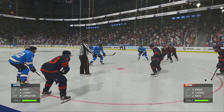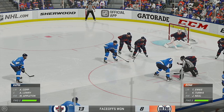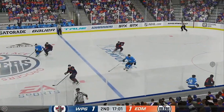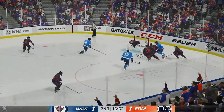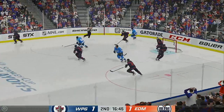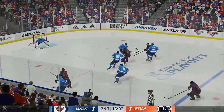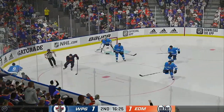Lots of hockey left to be played in this period. We got a tie game. The frozen biscuit's dropped, and we are back underway here. The Jets ready to go on the attack. Edmonton's got a hold of it along the wall. Through the neutral zone now, picking up steam. Hammers it on net, answers the call with a big save.